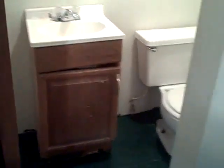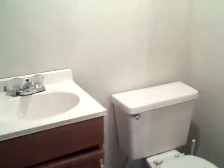Another room down here. Hookup. Second bathroom, or half bath. Then a third basement room.